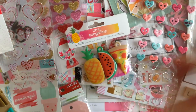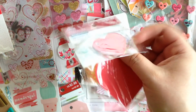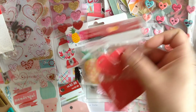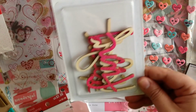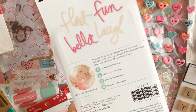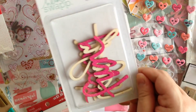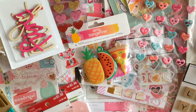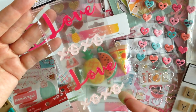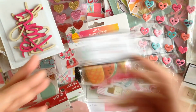Never seen these before. We got a little pack of tags, some mini tags, and some medium tags. Heidi Swapp wood veneer words again. This one says flirt, fun, bella, and laugh. Cute, right? Some more acrylic little words. You guys can see those.